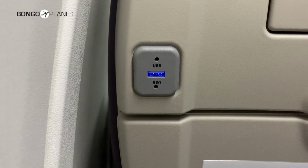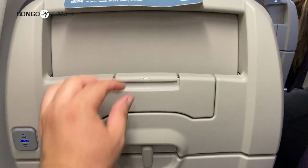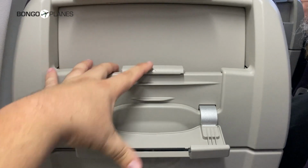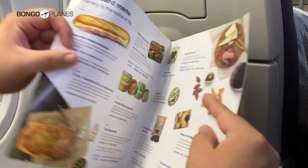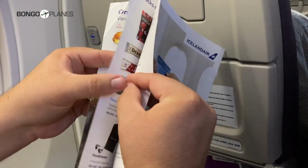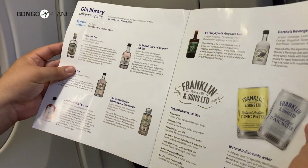Furthermore, there is a USB port so you can power your mobile devices, and although there is no onboard entertainment system, there is this little device here, which allows you to place your tablet or mobile phone so you can watch your own movies or TV shows. Very nice. Gone are the days of the onboard magazine, but we do still find an onboard menu. And the service concept of Icelandair is relatively simple. Coffee, tea, water, or a wide range of soft drinks are all free of charge and included in your ticket fare. Only snacks, meals and alcoholic beverages need to be purchased on board.